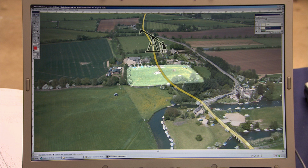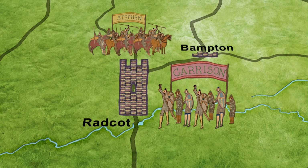So although it's a really strong defensible position because it's surrounded by marsh and so on, if you lost control of those roads, its strength also becomes its weakness because you'd literally be trapped in it. You couldn't get out, reinforcements couldn't get in. I mean, you'd be completely stuck in there.